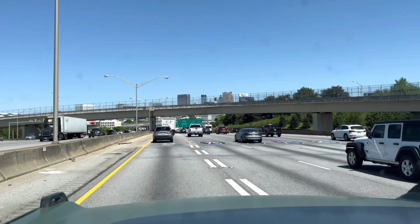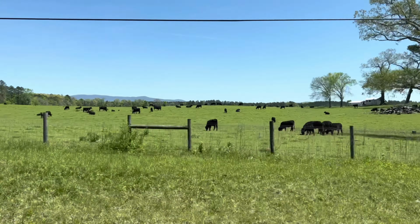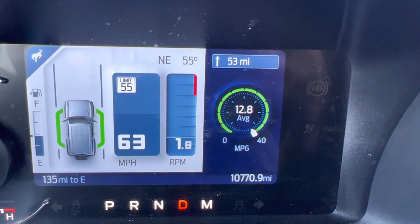I have never done this long of a road trip in the Bronco. I've never been this long sitting in the Bronco. So this is going to be a good test for when I take it to Moab, but it was very comfortable. It drove great. I want to talk a little bit about the MPG.